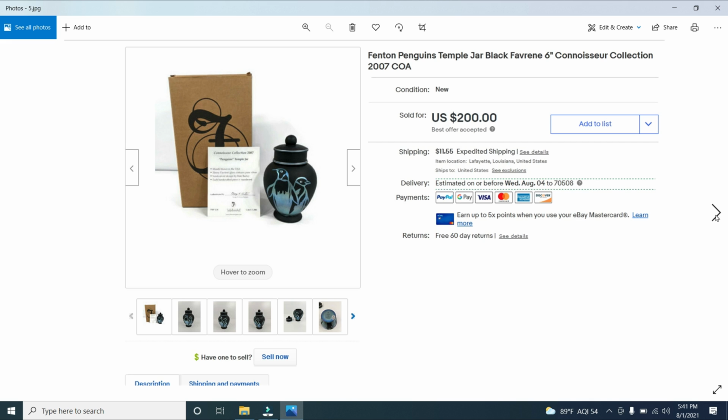And basically what happens is I list them on eBay, and after I take out the eBay fees, we split the profit, which is what I did on this one. And on this one, the eBay fees were about, let's say, $25. So I ended up making about $85 on this Fenton piece. And there's 100 that I am going to eventually get from her.